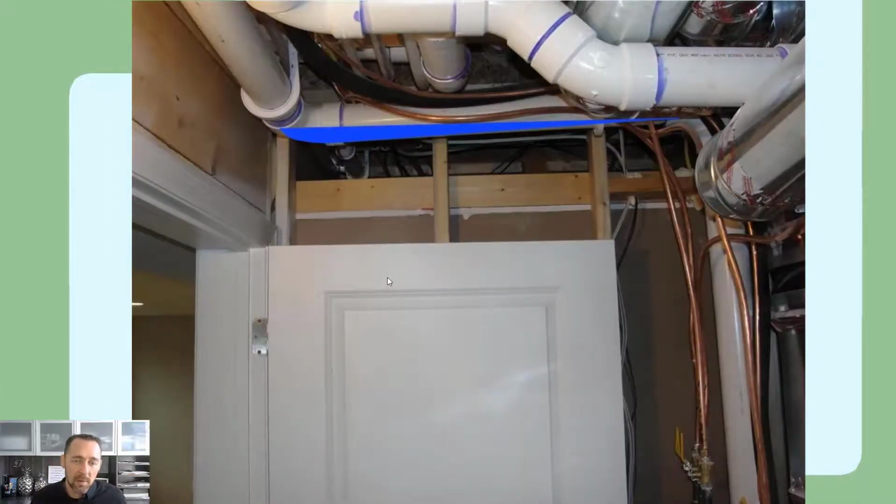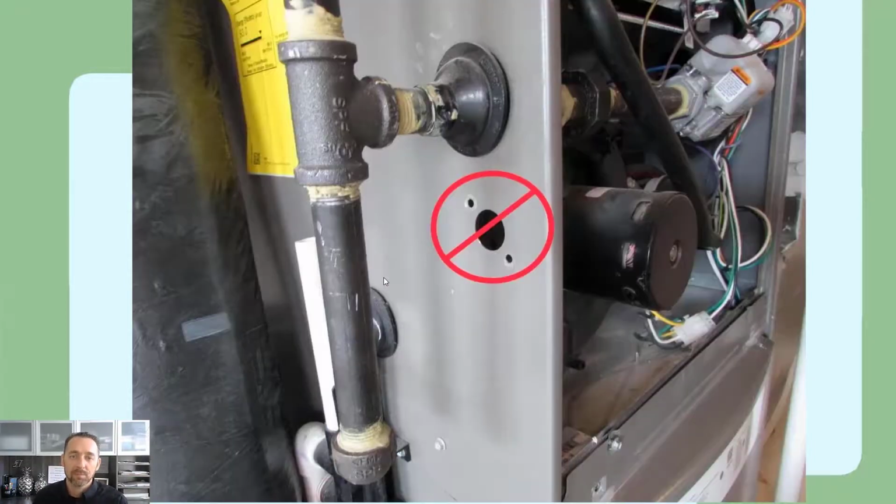Here's a little bit more dramatic of an example of that. This might even get so clogged with water that you end up hearing gurgling. We've heard that on a number of furnaces where you can actually hear the gurgling on the outside of the home, and that's from air trying to push through a bunch of water that's sitting in the pipe.